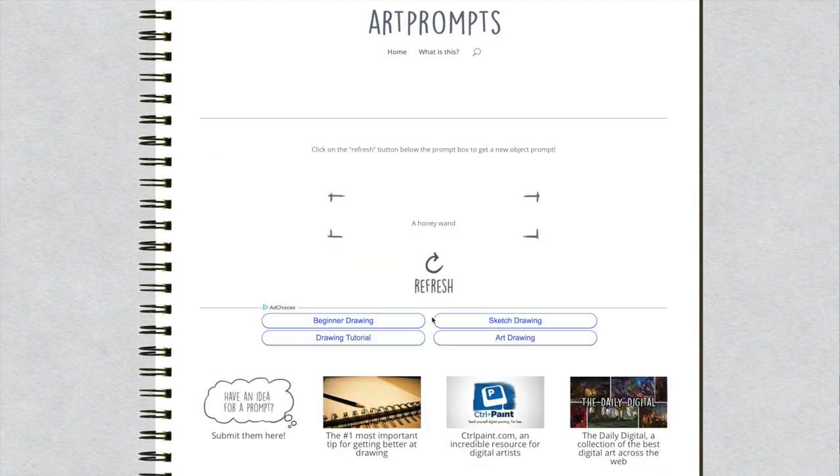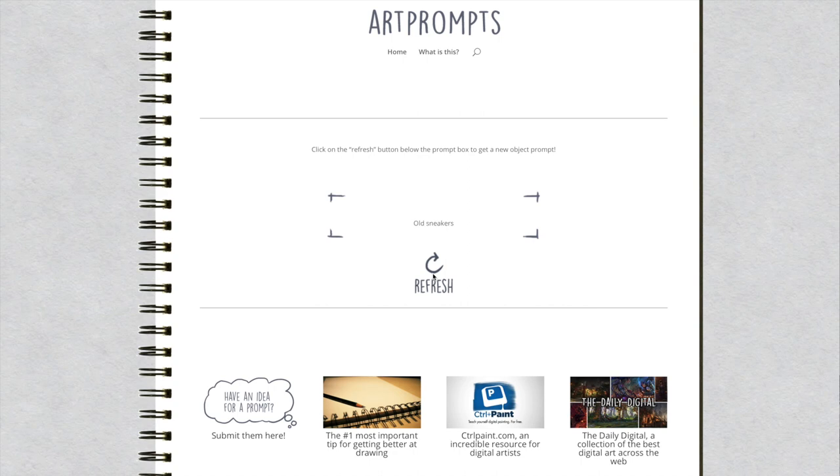a honey wand. That's one of those little sticks with the ball on the end that's got the little grooves in it that you get honey out of the pot with. I think that's what that is. I hope they're not talking about like a magic wand made out of honey. That would get kind of messy.